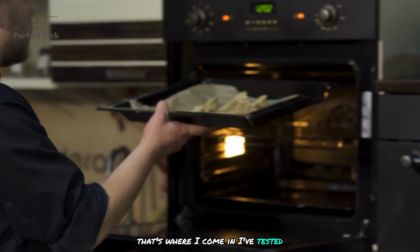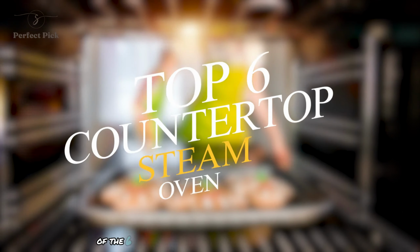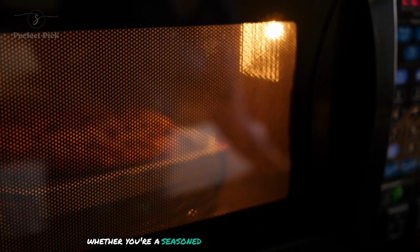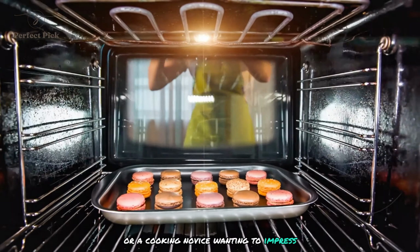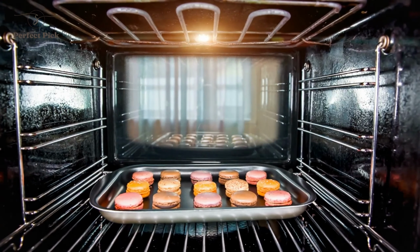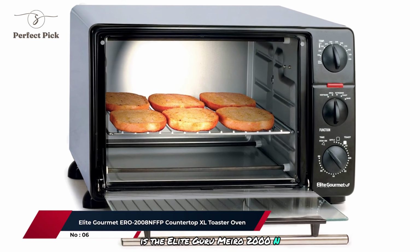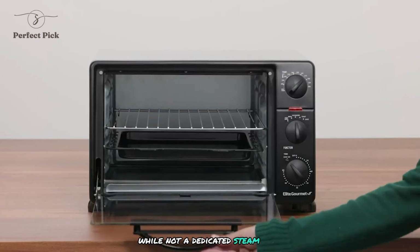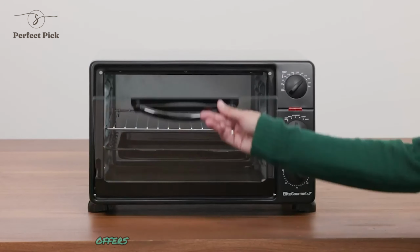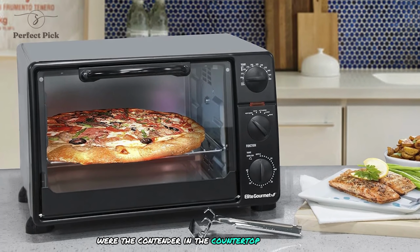I've tested, tasted, and scrutinized the top contenders to bring you my countdown of the 6 best countertop steam ovens on the market. So, whether you're a seasoned chef looking to up your game, or a cooking novice wanting to impress, stick around. Starting my list at number 6 is the Elite Gourmet Euro 2008 FFP Countertop XL Toaster Oven. While not a dedicated steam oven, this versatile appliance offers a range of cooking functions that make it a worthy contender in the countertop oven category.